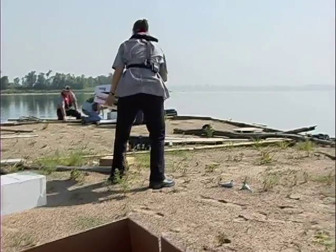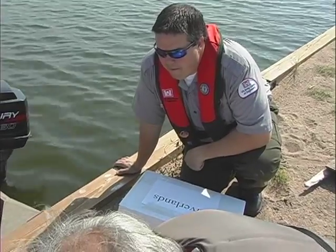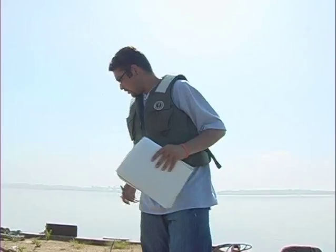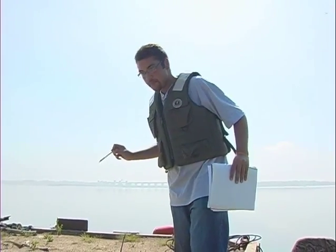We're covering the nests so the eggs don't heat up too much in the sunlight. And Vincent is recording the remaining nest and the number of eggs we have remaining.